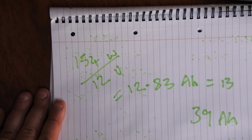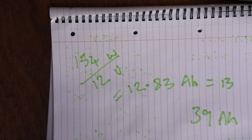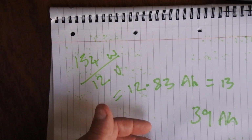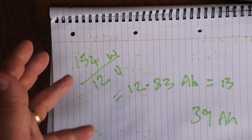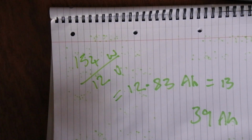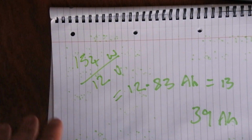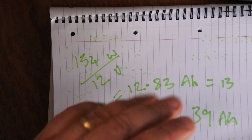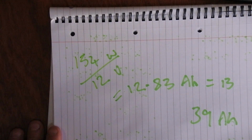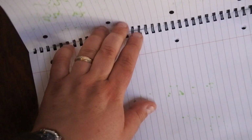Yeah, so of course, if you wanted to use power for 4 hours, you'd simply say you would use 52 amp hours, and you'd need to get a battery where 60% of the stated capacity is 52 or above. So the mathematics are quite simple, really. Now, let's move on to the charging side of things, and this is where things start to get a little bit more complicated.